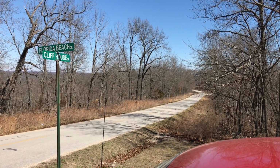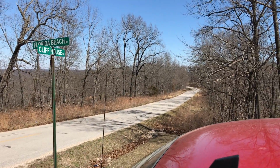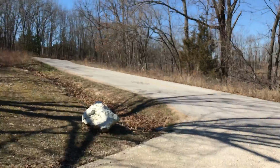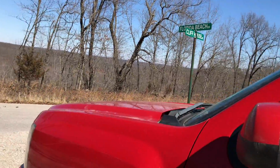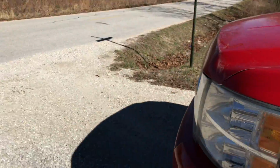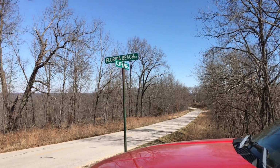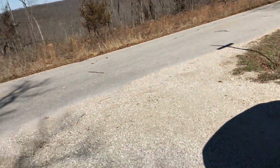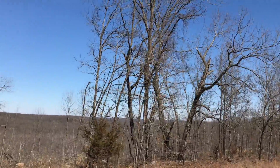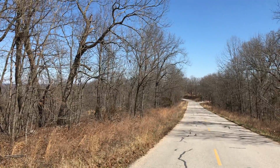So we're parked on Florida Beach Drive, looking down Cliff House Drive. That's where the property is located. I'm going to leave the truck here for a second and basically walk across the road to the property. It has frontage in a couple different spots on Cliff House Drive, but this is a good place to start. So as we look down Cliff House Drive, you can see the property on the left.